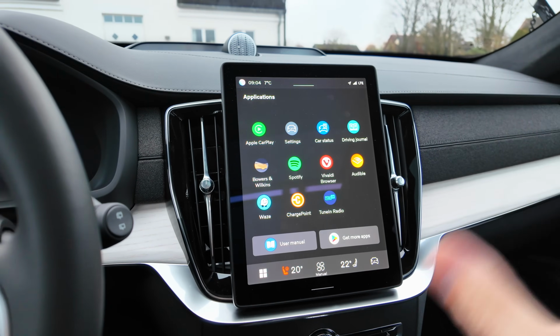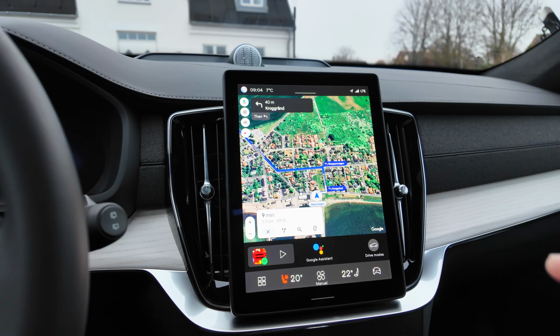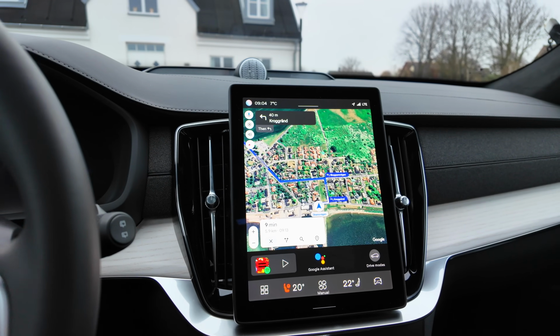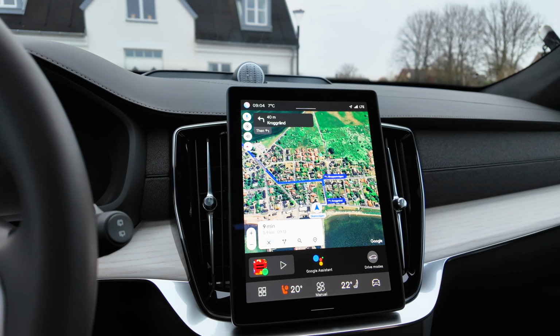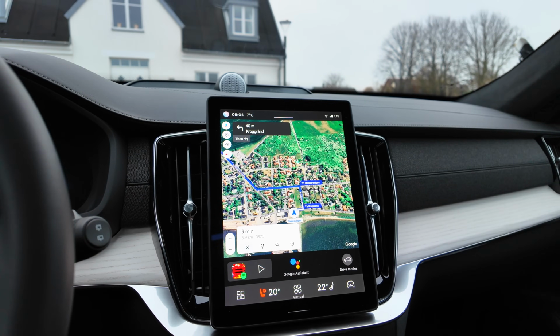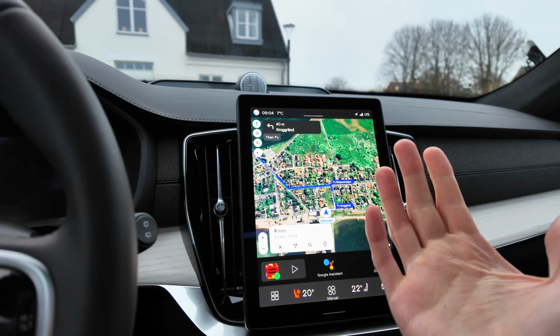Now there's good news about this system because Volvo will push this system to all current Volvo Google cars as well. So for example, if you are driving an XC60 or V60 with the Google infotainment, model year 23 or 24, then next year you will receive an over-the-air update with this new software system as well. That's pretty nice, right?